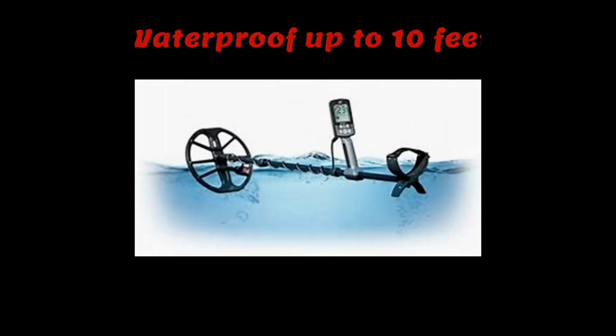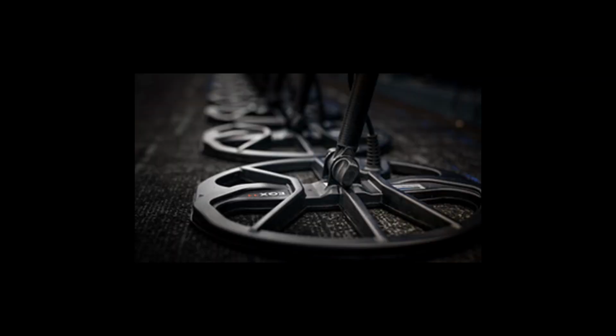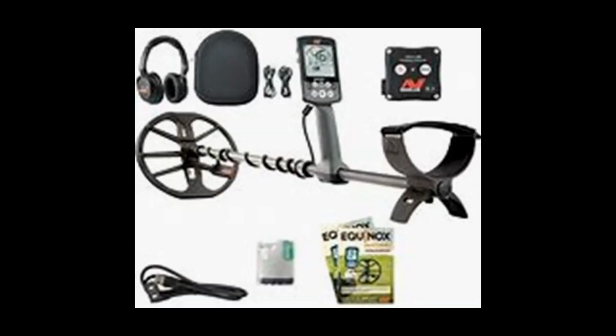The Equinox 600 runs around $650, while the 800 is around $950. Both machines are great, but the 800 comes with more search programs, multiple backlight modes, gold prospecting mode, and also comes with a couple more frequencies that the Equinox 600 doesn't have. I personally like the 800 better because it has these features. But if you're looking for a good detector and you're not worried about all the bells and whistles, then I would say the 600 would be best for you.